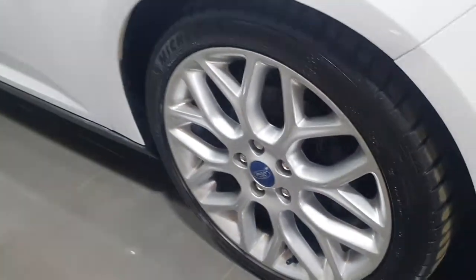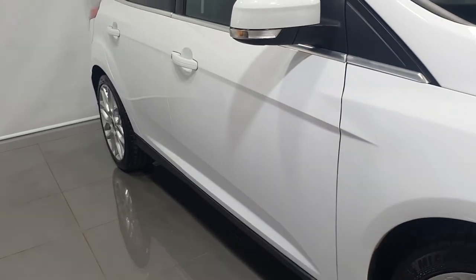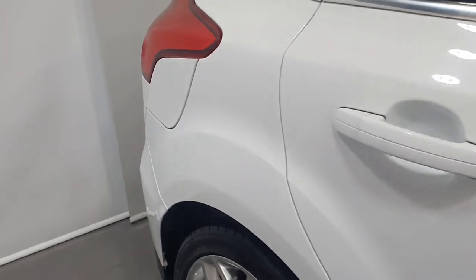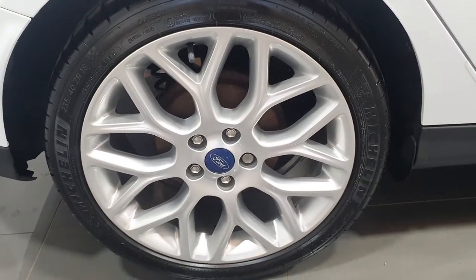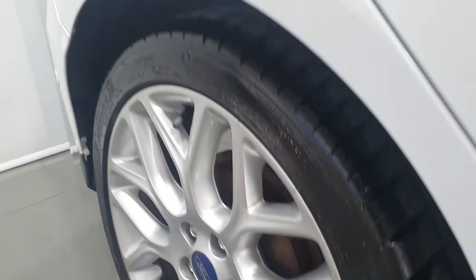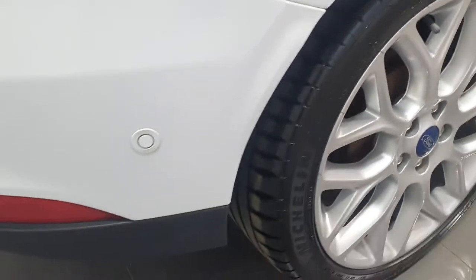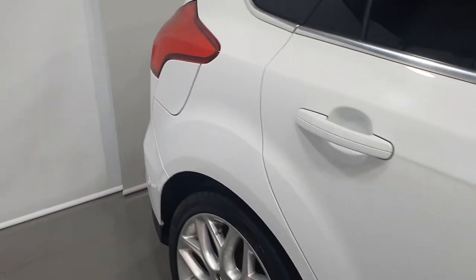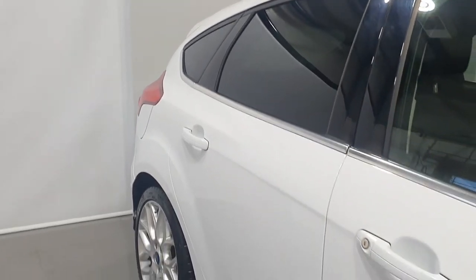We've got Michelin tyres to the front. It's got the privacy glass to the rear, tinted windows to the front. We have Michelin tyres on the rear on these gorgeous alloy wheels. Good treads all round. Also got your reverse camera there. Privacy glass.